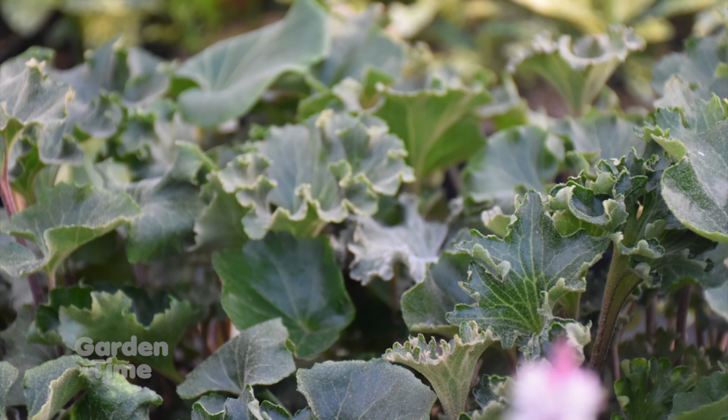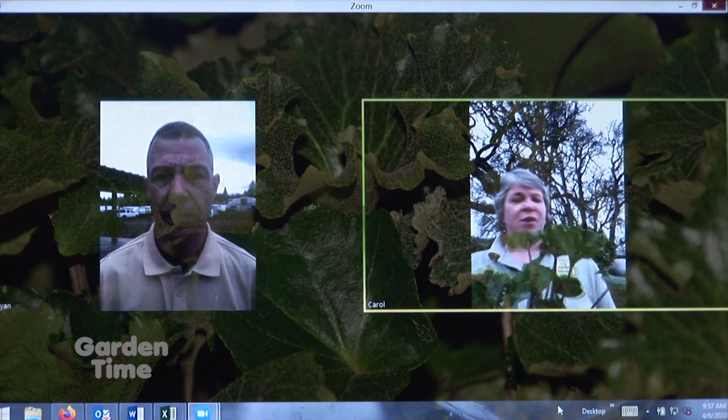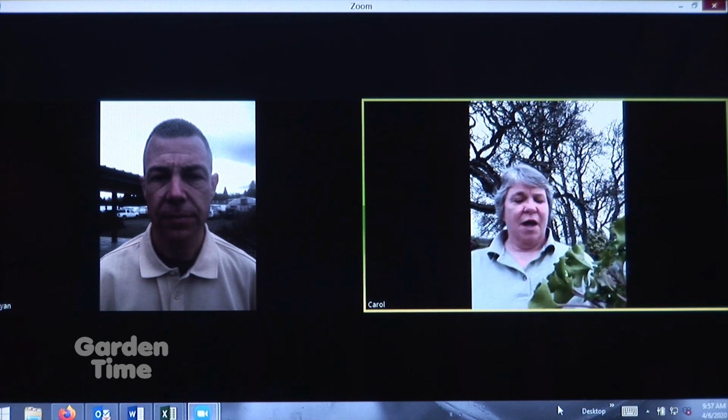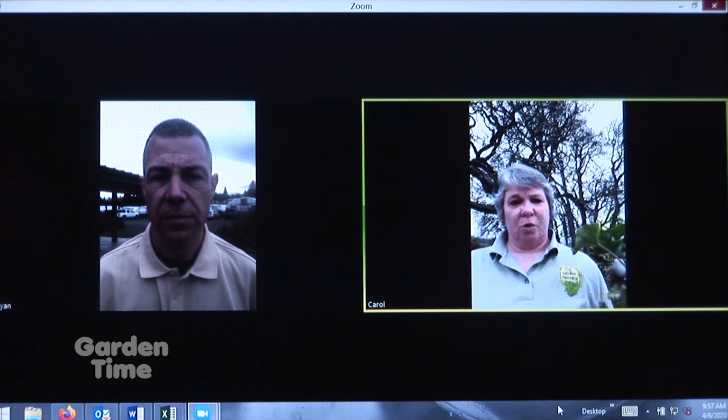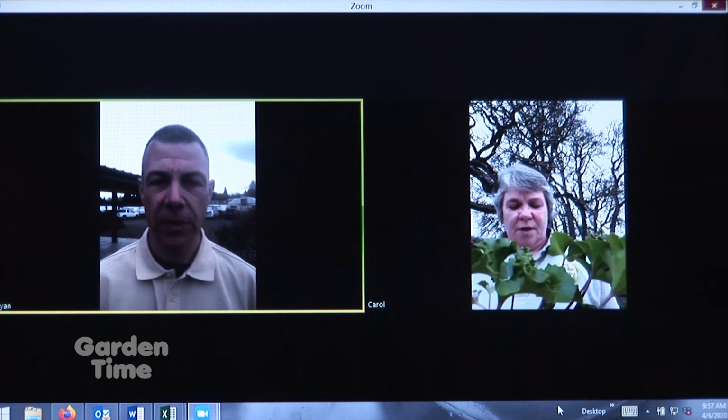Does that one stay evergreen in the wintertime? It will stay evergreen with protection. If you keep it out of the frost, I've had them stay evergreen. So either under a sheltered porch or in an unheated greenhouse, and they'll stay evergreen. But if a hard frost hit them, they'll go dormant for the season. But then you can just cut that foliage back and then it'll flush back up. Oh, yep, great. Absolutely.